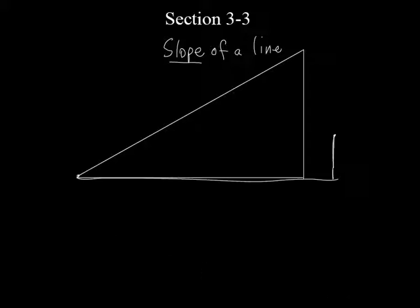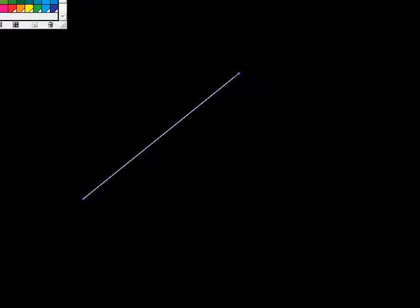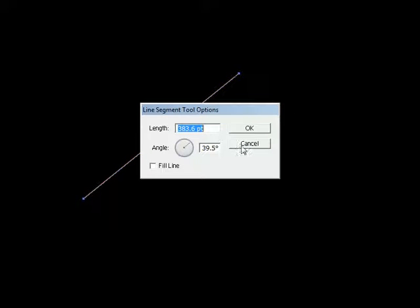So let's just do some actual things here. And you've probably talked about this before, but let's say here's a nice line right here. We'll make this another color. I've never used that color before. Yeah, it's an orange color. It's beautiful, isn't it? So watch this.